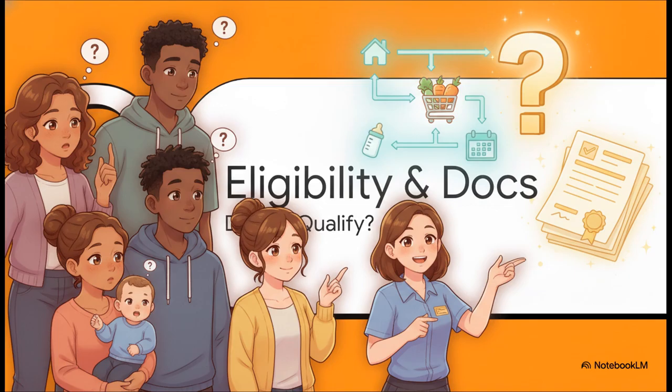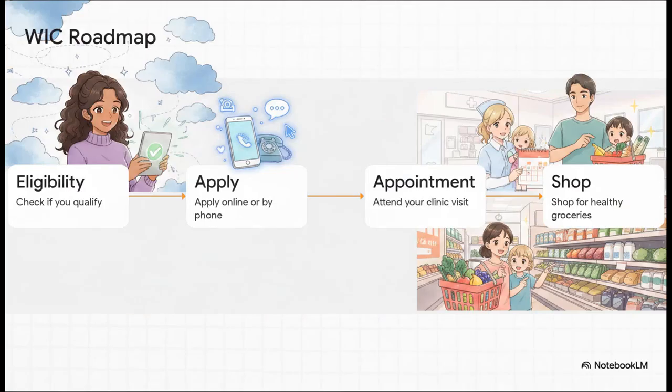So that brings us to Section 2, eligibility and required documents. Do you qualify? Because let's be honest, this is usually the biggest hurdle for folks, just figuring out if they should even bother applying in the first place. Before we get bogged down in all the nitty-gritty details, let's just look at Sarah's big picture roadmap. 1. Check eligibility. 2. Apply online or by phone.